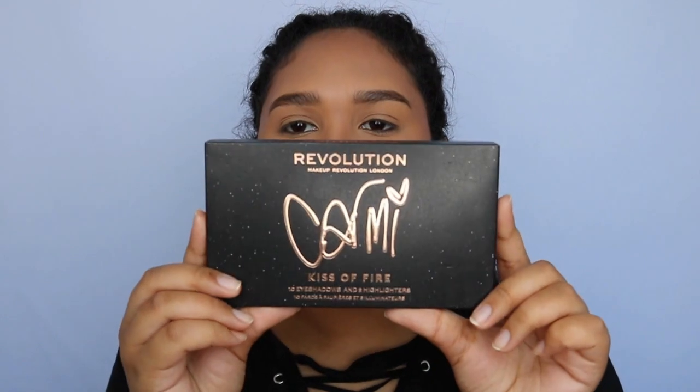Okay. Let's reuse that. And finally, my desk is a mess now. Are my hands clean before I touch this thing? So finally, I received this, which is the Makeup Revolution Carmi MUA Kiss of Fire palette, and this is 10 eyeshadows and 2 highlighters. Let's open her up.